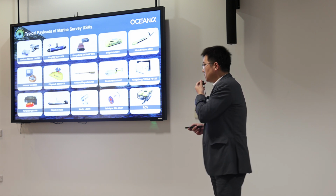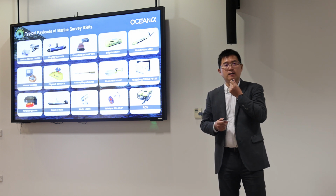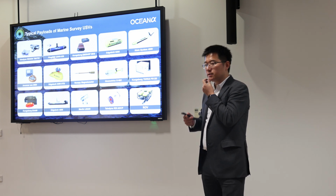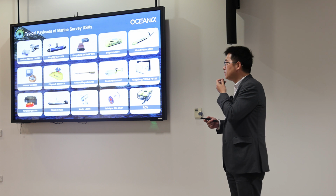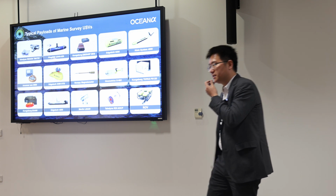And also, a USV, as I mentioned, is just a platform. You have to install different kinds of payloads, especially for marine survey, you have survey equipment to achieve different kinds of functions.